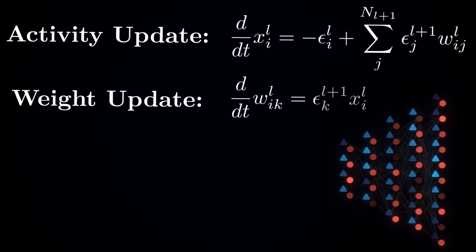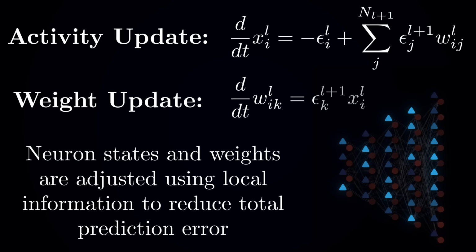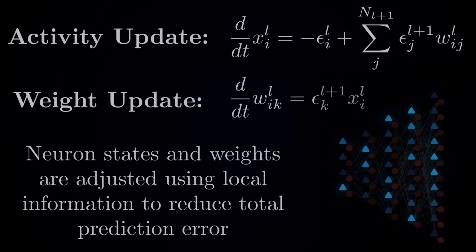This learning rule integrates seamlessly with the activity dynamics we derived earlier. As neural activities settle to minimize prediction errors for specific inputs, the weights simultaneously adapt to encode statistical patterns across many experiences. Together, these processes enable the network to continuously refine its internal model, closely mimicking how biological neural circuits learn from experience.